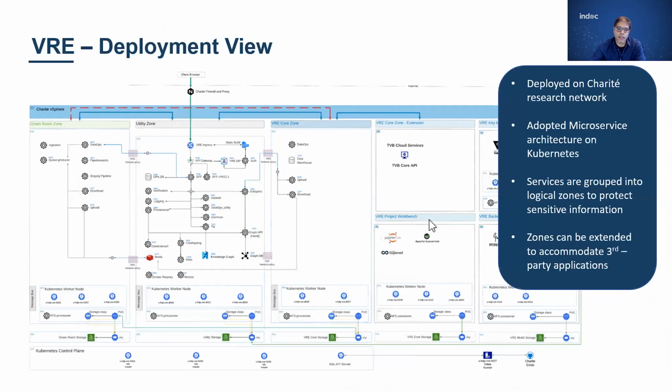This is the next slide, which shows some of the complexities at the implementation level, the actual deployment of the platform. And this is where I'll hand it over to Fang to walk us through some of the technical building blocks and development processes that we've been using to build the virtual research environment. So over to you, Fang.